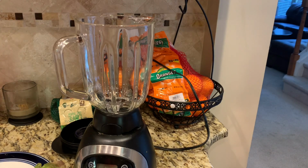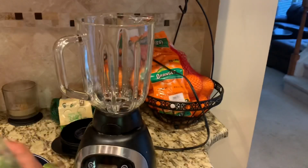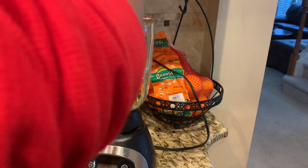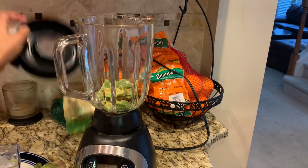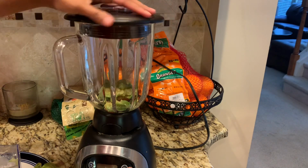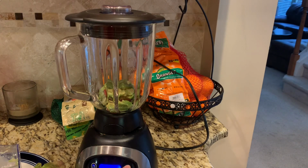Technical difficulty, so we're gonna switch blenders, but it's gonna still do its same job. In here we have avocado, a little bit of almond milk, and some tomatoes, and we're just gonna blend it up. I was trying to use the KitchenAid, but it's not working, so we're just gonna, sorry if you don't like loud noises.